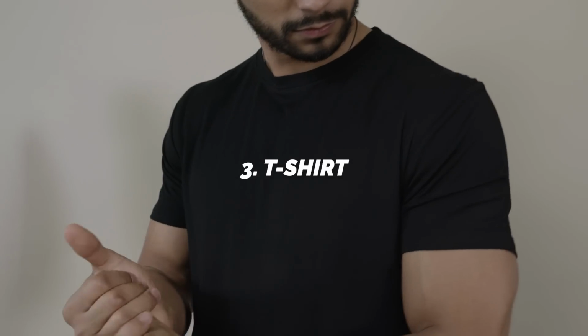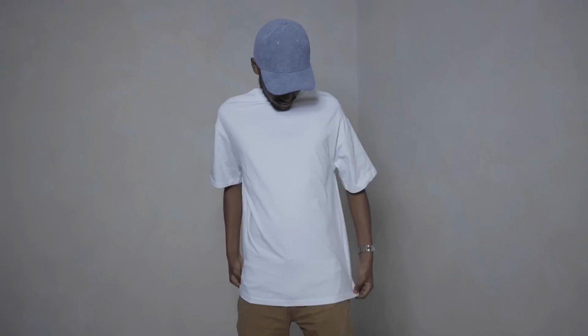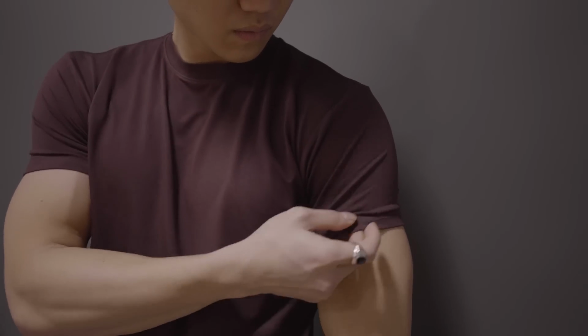Number 3, the t-shirt. You're wearing the t-shirt wrong in 2 areas. One, in the arm area. This is where I can tell most guys don't know how to wear a proper tee, unless it's an oversized shirt, which has different rules, but I'm talking about your classic, your basic tee, right? The tee that every guy can wear, your 50-year-old dad to your little brother. You want a t-shirt that's nice and snug right on the midsection of the bicep, because the goal of a t-shirt is to make you look more athletic. And most of you are wearing t-shirts that are too loose that make your arms look like twigs.